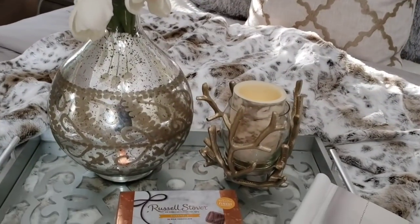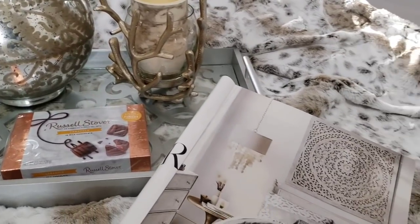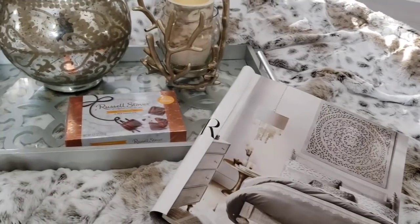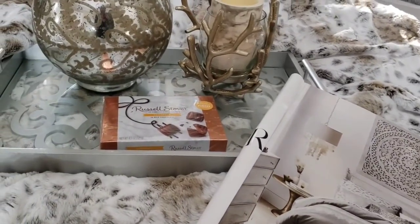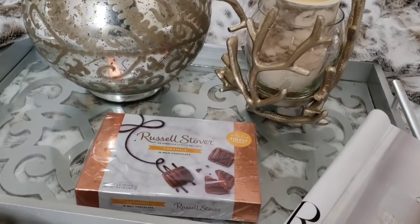And if you really want to get cozy, how about a box of chocolates and a great decor magazine? But if you're like me and chocolates are not your friend, then leave them on this tray for decor.